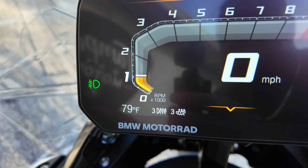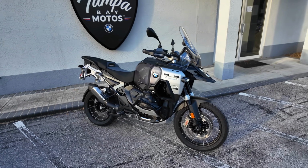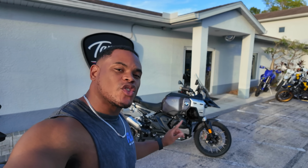Heated grips and heated seats. Game changer right there. I don't know if you guys can see that, but she's shaking from all that torque, baby. So much torque, the chassis twisted coming off the line. Name what movie that line's from.